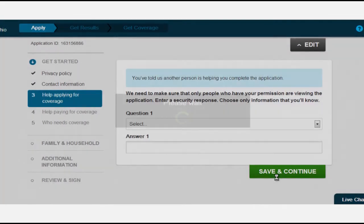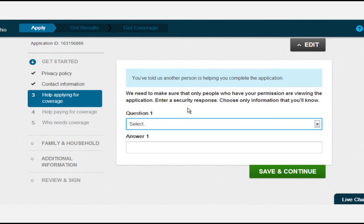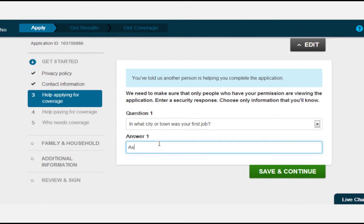Once you do, go ahead, save, continue, and now you're going to want to set a security question for that person that you've granted access to. So in what city, town was your first job? Ashtabula. Okay.